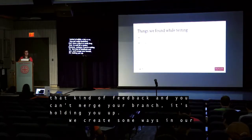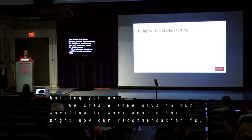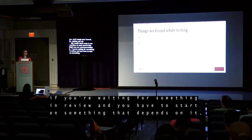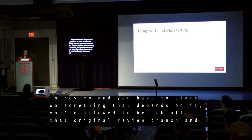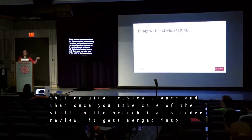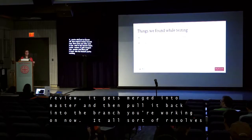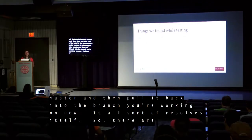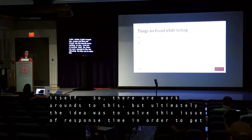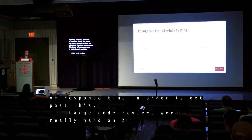We created some ways in our workflow to work around this. Right now, our recommendation is if you're waiting for something in review and you have to start on something that depends on it, you're allowed to branch off that original review branch. And then once you clear the stuff in the branch that's under review, it gets merged into master, and then you pull it back into the branch you're working on now, it all sort of resolves itself. So there are workarounds to this, but ultimately, the idea was to solve this issue of response time in order to get past this.